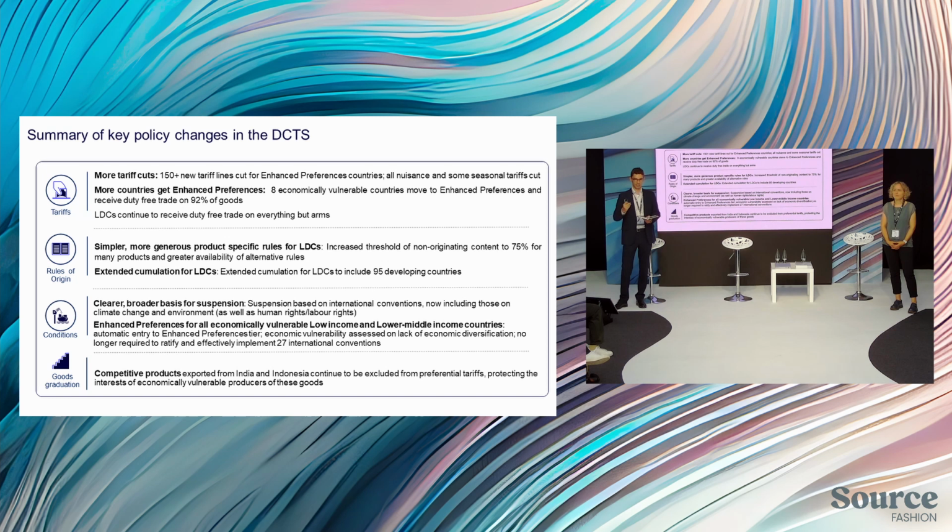What do these changes actually mean? Well, our economists have calculated that the benefits of the tariff savings will equal £770 million per year. Up to $2 billion in trade will benefit by 2030. And with all of the changes, we've made what would be essentially a very complex scheme a lot easier to understand, increasing the chance of developing countries getting their fantastic products to the UK, and for UK buyers to source from developing countries as well.